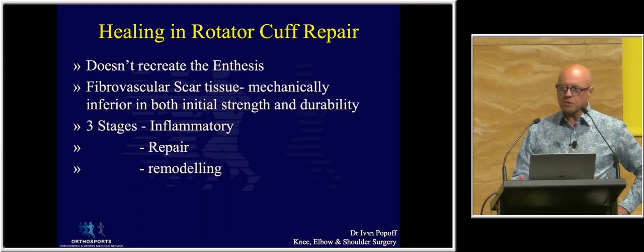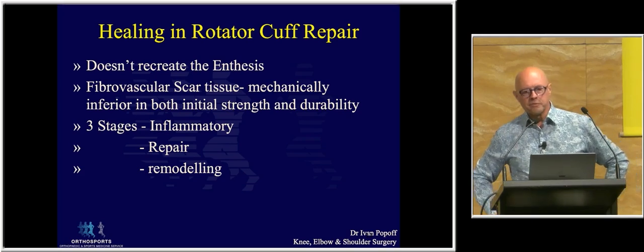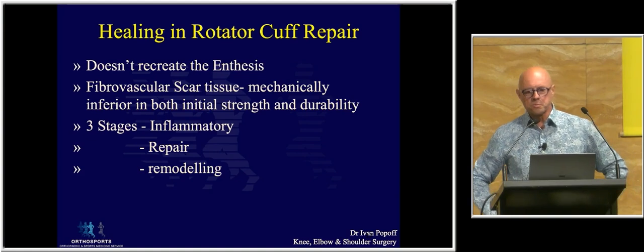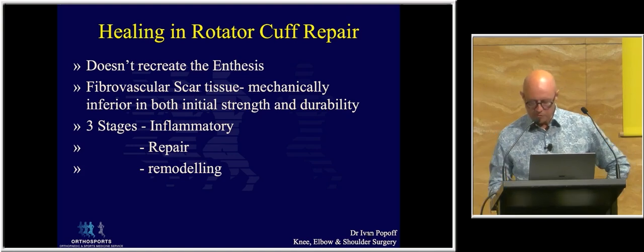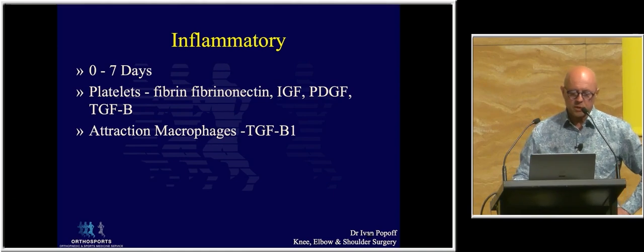So what sort of healing do we get in rotator cuff repair? We certainly don't get reconstruction of the enthesis. What we get basically is fibrovascular scar tissue, sort of an amorphous mass, which is mechanically inferior, both short-term and long-term, to the native enthesis. It forms in 3 stages. The first stage, an inflammatory stage, lasts about a week.